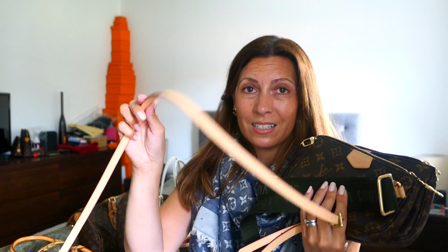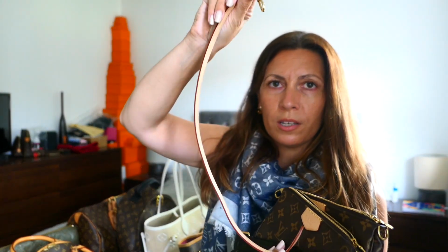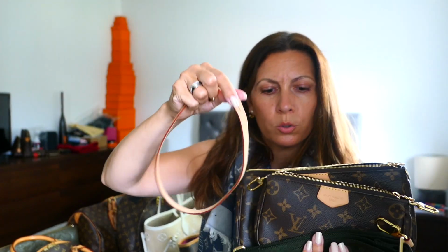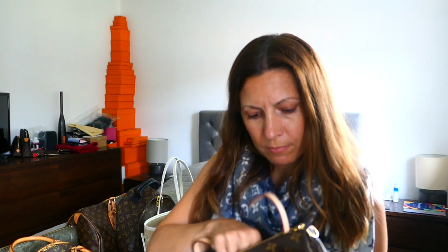Like I say, I added the strap on, and I also added on this, which is the strap that comes, you can see there, it makes something a little wristlet or a very short shoulder bag. So I bought that separately again from a Facebook group. So it's genuine LV, but I didn't get it from LV direct.